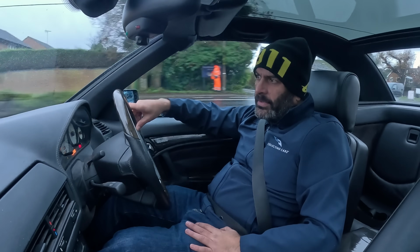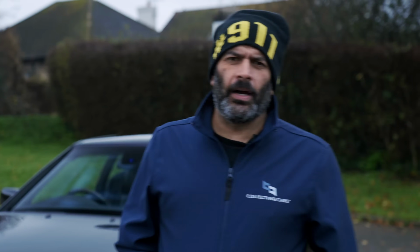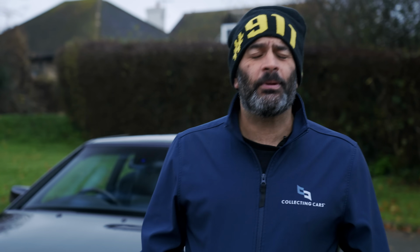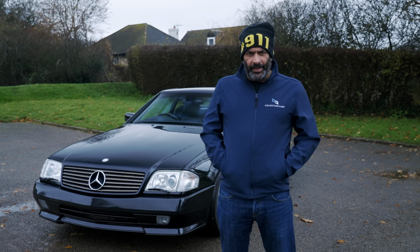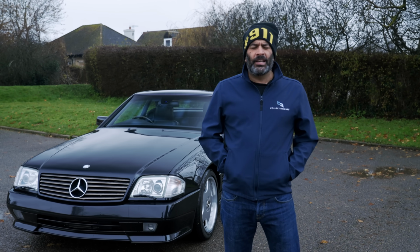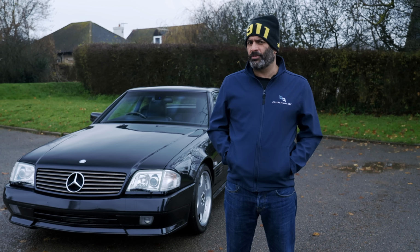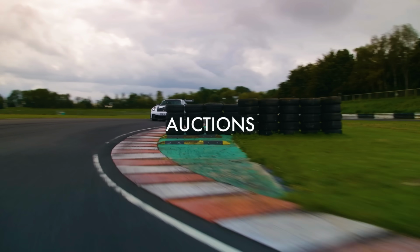Listen to that. I'm in a library car park in Kent in December. It's not the ideal place to introduce one of the most special cars Mercedes-Benz ever made. It's called the SL73. Look at that. It's based on an R129 SL, and I'll tell you a bit about it now, because it might be in the top 5 coolest Benzes ever made.